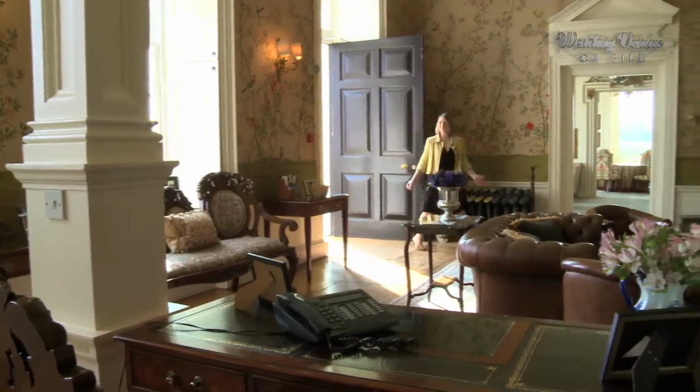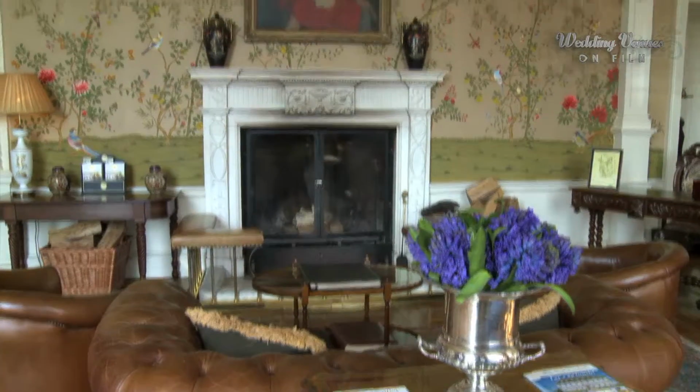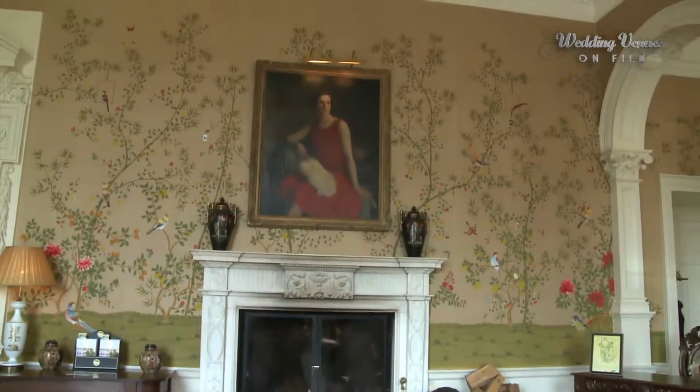So this is the reception at Stapleford Park. When you arrive, you will be greeted by one of our butlers who will bring you into the reception. The receptionist will then take your name and take you up to your bedroom.